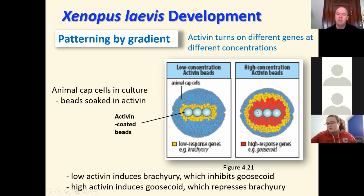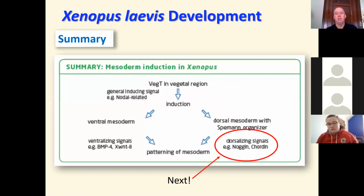And where activin is highest, you're getting dorsal mesoderm. And where it's kind of moderate, you're getting, again, your brachyury, which is kind of middle mesoderm. And where it's absent, it's staying ectodermal. Okay, so concentration gradient giving us patterning.